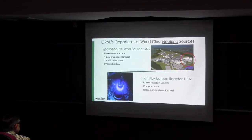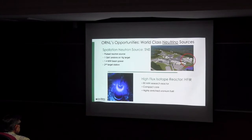More important for the information I'm going to give, we're in the process of building a second target station. This time around, we're discussing with them space for neutrino detectors. So we caught the attention of this community, and this is going to give us additional opportunities to build neutrino detectors specifically associated with the Spallation Neutron Source. So we do have a very good opportunity there with the second target station.